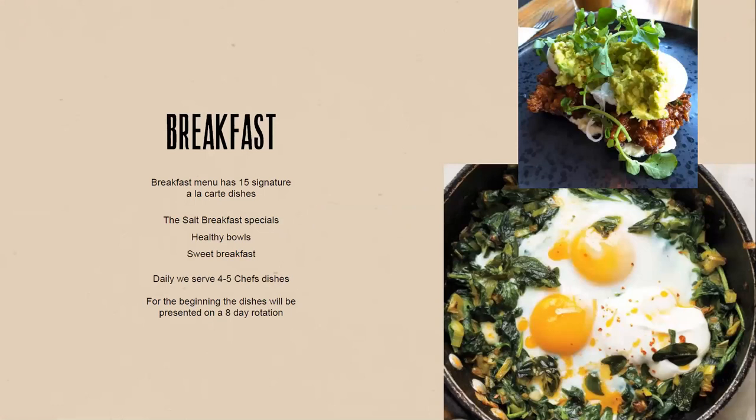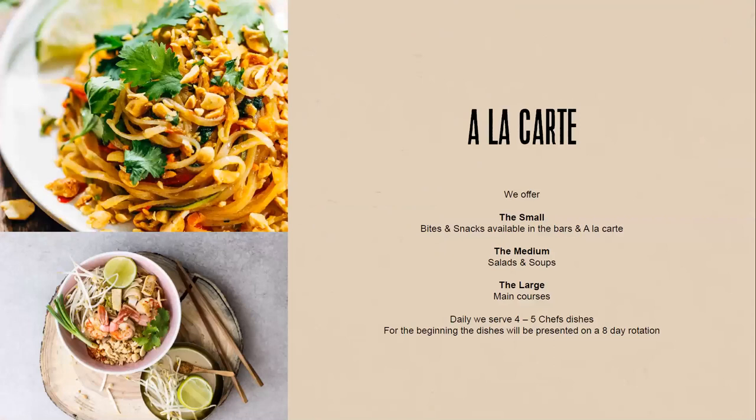Our restaurant is very special. It is all a la carte, no buffet. We are zero waste again for this one as well. You can order your breakfast, lunch, and dinner according to your preference and your portions. As you can see here, we have the small, the medium, and the large portions. If you're sitting family style, you can order a mixture of dishes and try various dishes available in our menu.